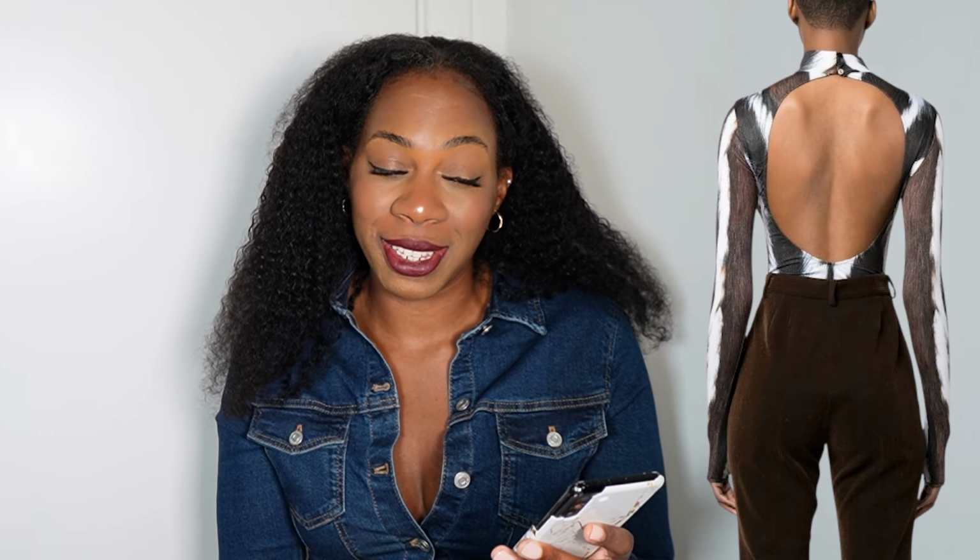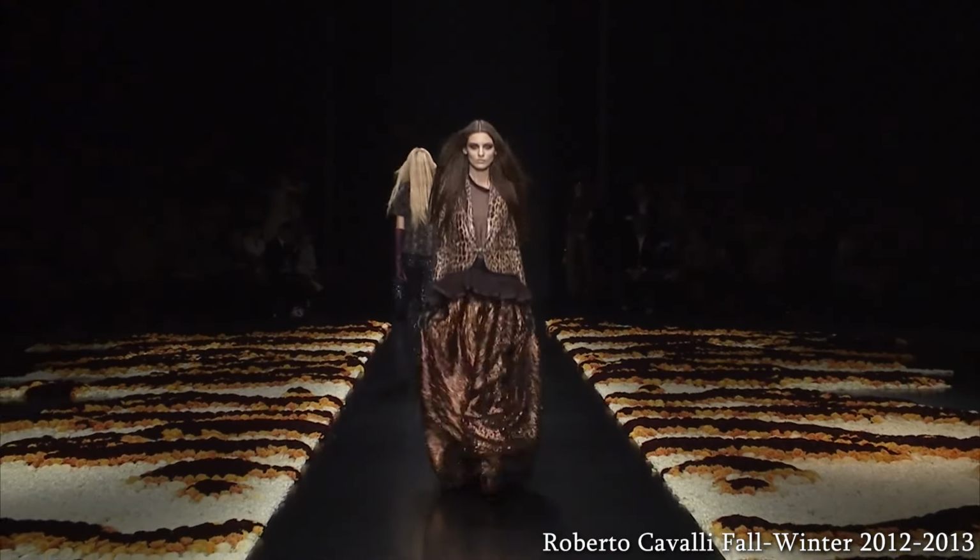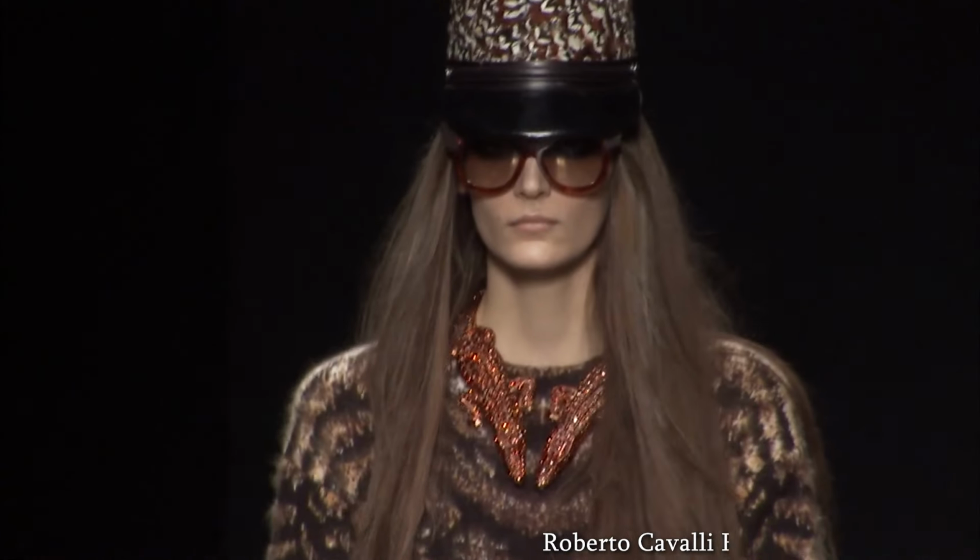I think it is very nice, okay? If you're ever gonna shop for some Roberto Cavalli, then now is the time, right? Fall winter 2024 is the time to shop some Roberto Cavalli. Animal print for him is definitely a staple, so you're definitely gonna be able to pick up some prints from Roberto Cavalli. But I saw this top and I thought that it almost looks like a real-life zebra, and I like that.